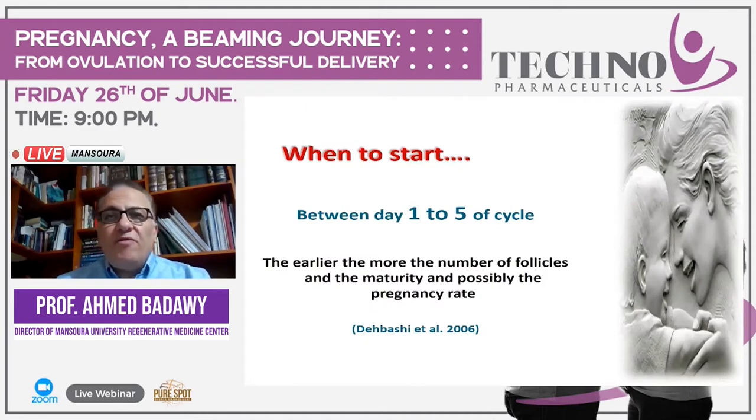We all know that clomiphene citrate starts from day 1 to day 5 of the cycle. And one of the basic rules is that the earlier you start the clomiphene citrate, the more follicles you are going to recruit, because we know the recruitment of follicles occurs early, even before the start of menstruation. So if you pass day three, then you are decreasing the number of follicles. You will have one or two follicles growing, but the number of follicles is small. So if you want a large number of follicles, start early, from day one to day three. Give it on the first, second or third day. But if you are afraid the patient may develop ovarian hyperstimulation, start late, day four or day five. The number of follicles that will be responsive to the FSH by that time will be smaller.